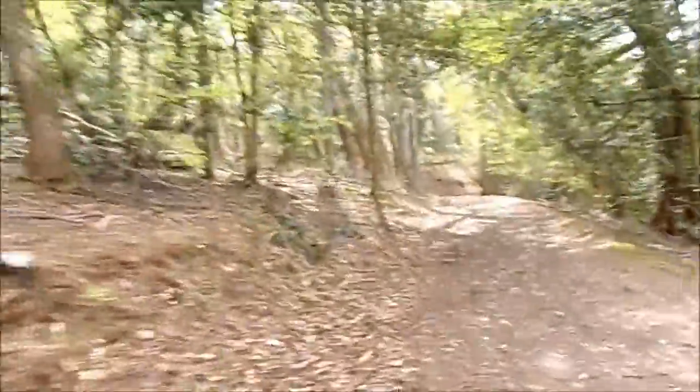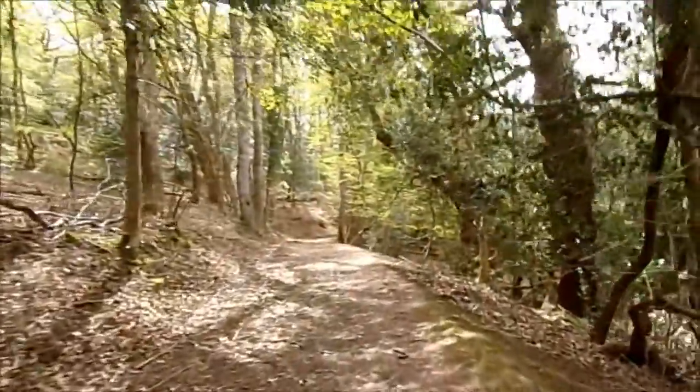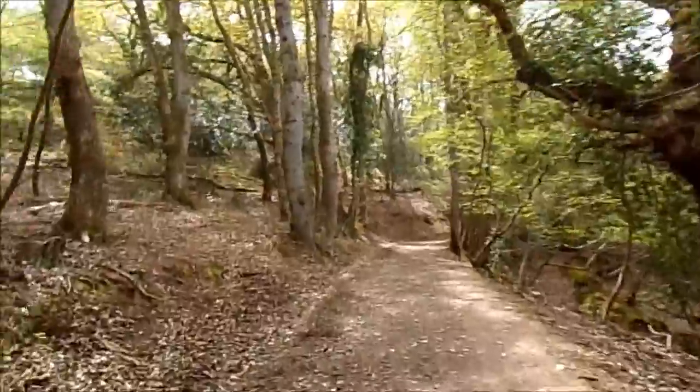I see people coming. They look like the same people that I met earlier in the walk. Maybe they stopped for tea somewhere and now they're coming up here.